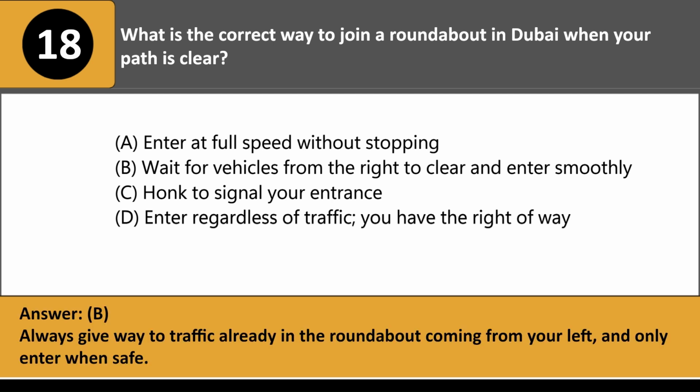Always give way to traffic already in the roundabout coming from your left, and only enter when safe.